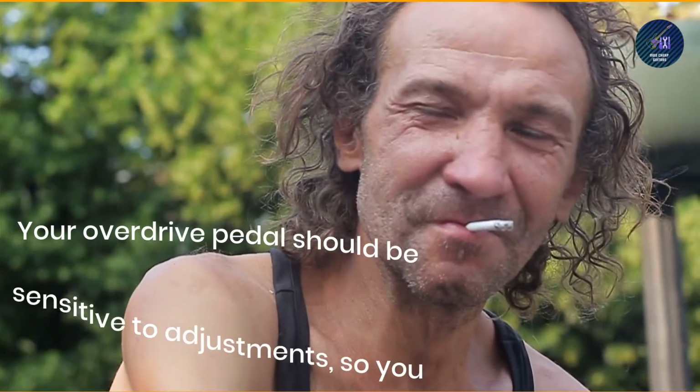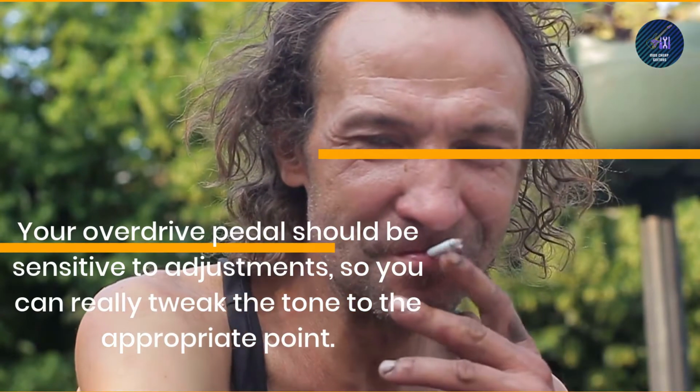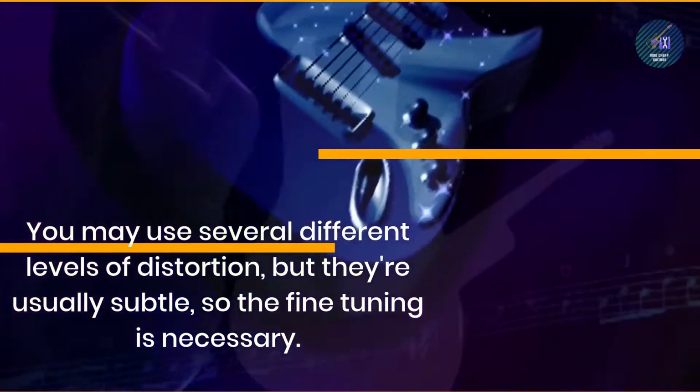Your overdrive pedal should be sensitive to adjustments, so you can really tweak the tone to the appropriate point. You may use several different levels of distortion, but they're usually subtle, so the fine tuning is necessary.